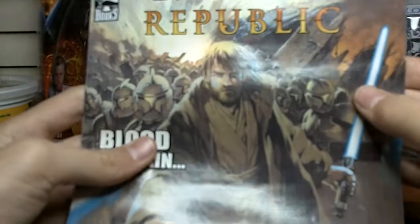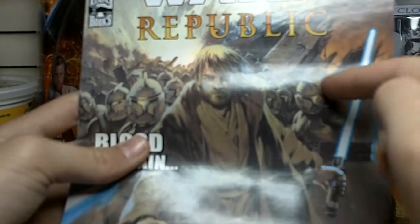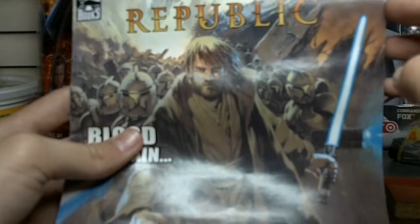So I have no idea how to pronounce it, but very cool image on the front with Obi-Wan Kenobi and a whole bunch of clone troopers in the back. So that's really cool. And then if you open it up, there is some Jabiim soldiers right there. I'm not going to go through every page. I'm just going to show you what it's like. It's like the normal comic book. You can see that.